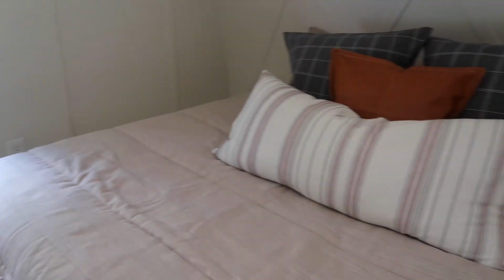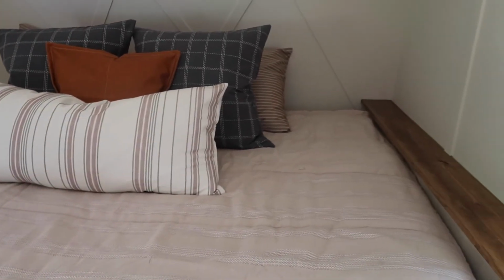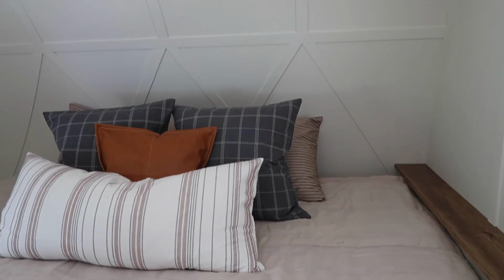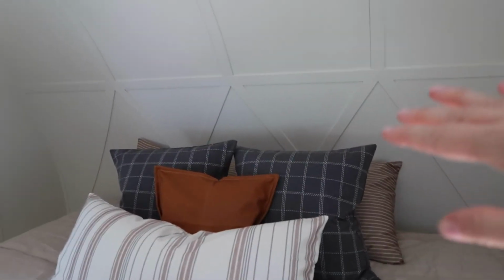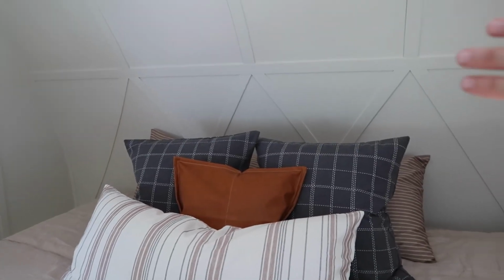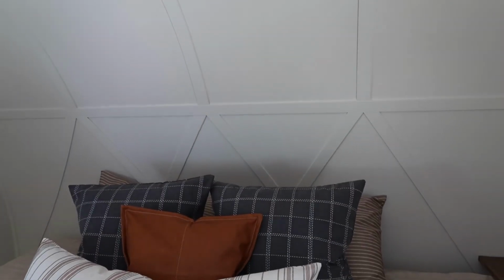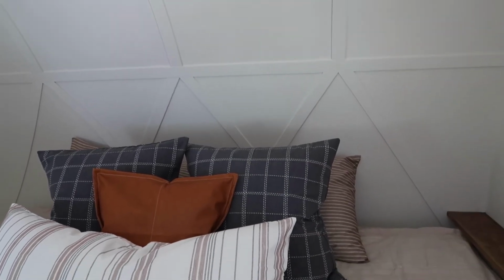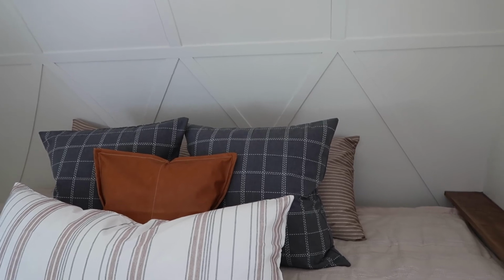And one thing that I really love, and this is what I mean when I say that they are just great at what they do and they know what they're doing. We talked about what to do with this wall, because when we originally bought it, we had the closets here, but this wall is sloped. I don't know if you can see how sloped it actually is, but it is sloped. And so it was difficult to figure out what to do with this wall. And so he mentioned maybe doing some woodwork on it, and I love that idea.